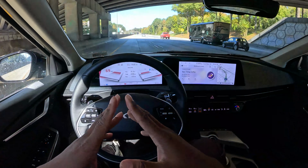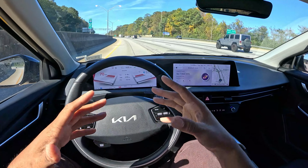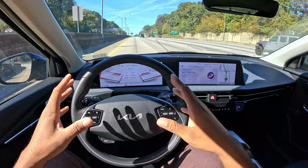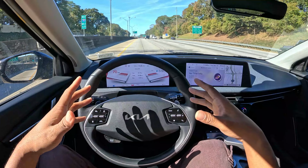Now, my biggest question was, is this car better than the Ioniq 5? That's Hyundai's very popular electric vehicle, which is the stablemate, platform-mate, everything to this one, essentially the same vehicle. But you do have different features and a completely different exterior and interior. Now, where I think the Kia wins is interior design and functionality.